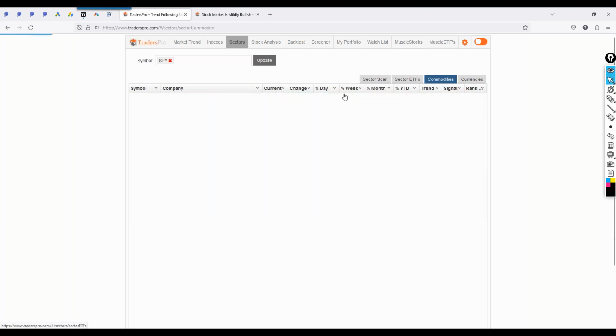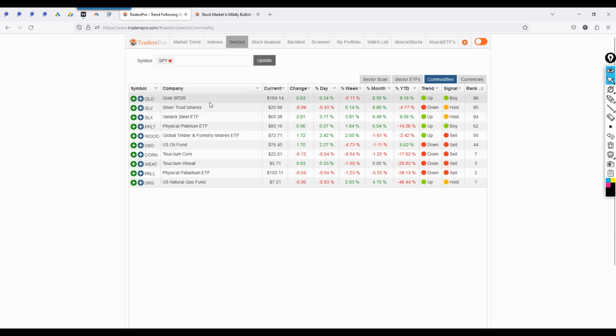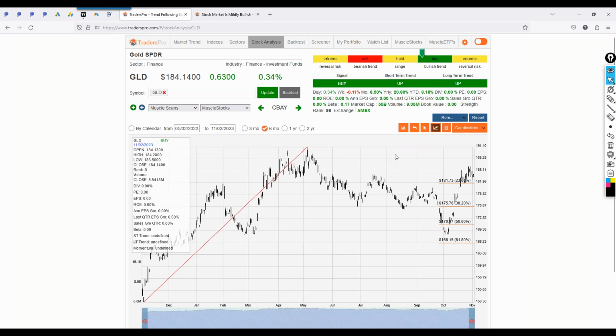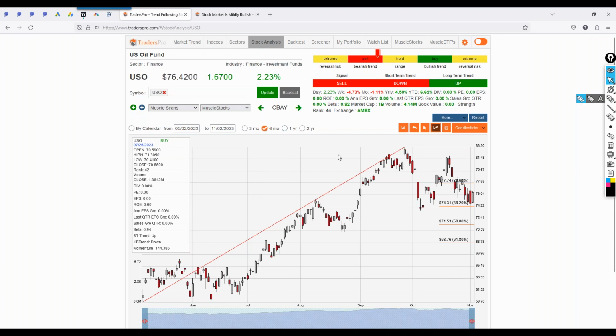Let's look at commodities real quick. We've got gold, which is continuing to move and moving pretty nicely. It's up in that momentum range still. And then we also have oil. Oil's been pulling back a little bit. Let's see what it's doing here today. Up 2% on USO. Maybe finding some support, getting a rally on that.